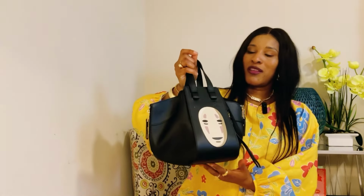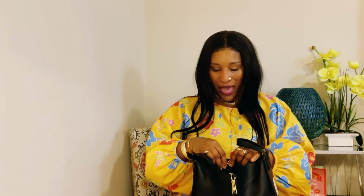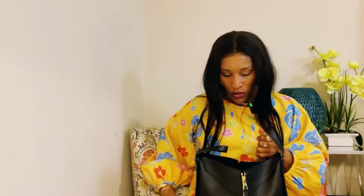Another new in from the same seller is this bag right here. I grabbed this bag from the seller. We know what it is. It's a dupe of the Loewe bag. I think Loewe did a collaboration with another designer, and when I saw this, the African in me came out. That's when I picked this up. I didn't know it was this small, but it's not too bad because I have a lot of big bags, so that's cool. And it came with a little dust bag.